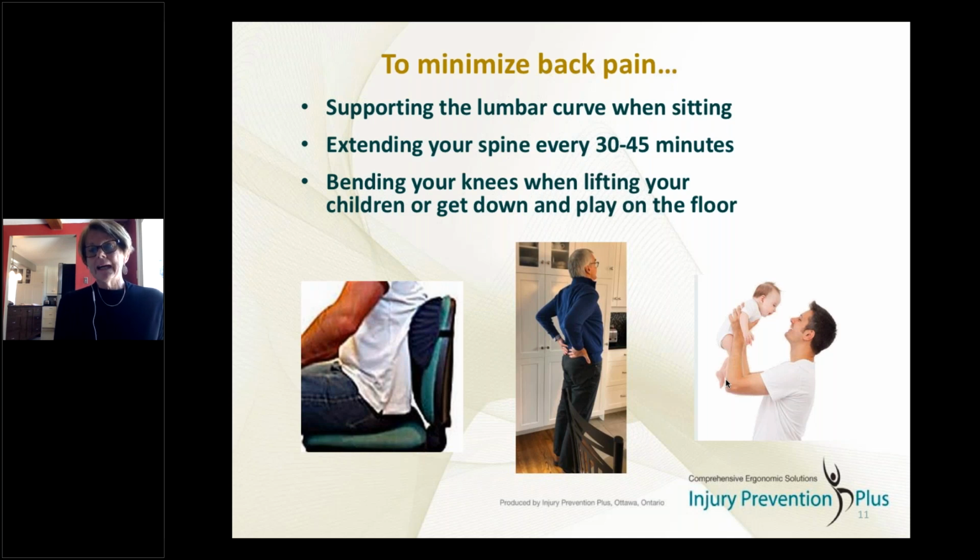if you can. Getting down to play with your kids, get them to climb up on a step or the couch so you can pick them from a higher height. So just some key things you can do if you're starting to feel some discomfort or to minimize the pain.